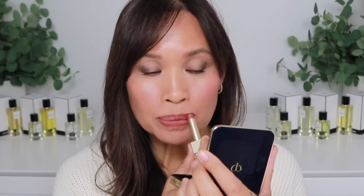So there's the difference. Definitely a Your Lips But Better shade on me. So in order to really lend itself to that posh quality, I'm not going to put a little bit of lip gloss because I think lip gloss will make it a little bit more casual. So we're gonna keep it just like this.